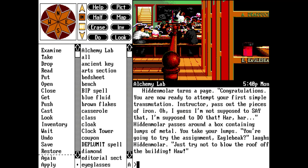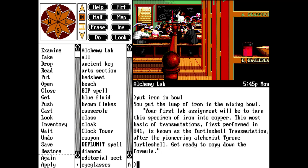Ugh. Well, now. Okay, well, let's put iron in the bowl. You put the lump of iron in the mixing bowl. Your first lab assignment will be to turn this specimen of iron into copper, the most basic of transmutations, first performed in 841. It's known as the turtleshell transmutation after the pioneering alchemist Tyrone Turtleshell. Get ready to copy down the formula.